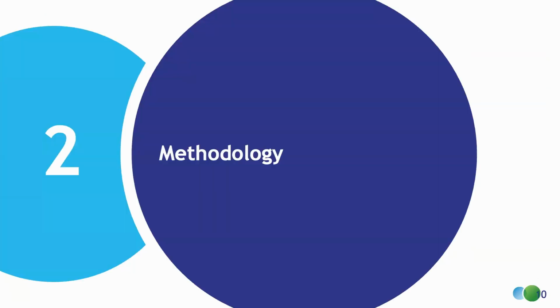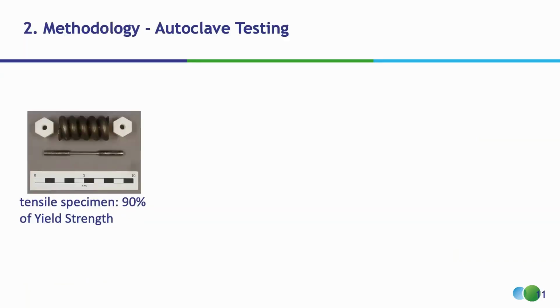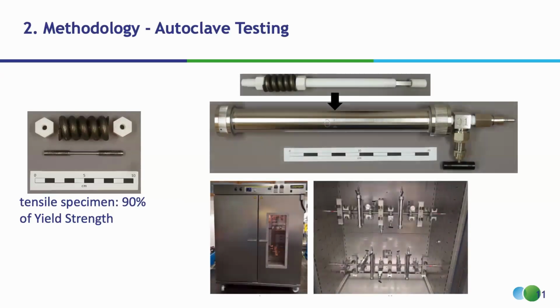So now I want to talk a little bit about methodology, more specifically about autoclave testing, constant load tests. For autoclave testing, small tensile specimens are loaded with a spring up to 90% specified minimum yield strength, and then the loaded tensile specimen, as well as another small sample to evaluate hydrogen content after testing, are put into the autoclave and into the heating chamber.